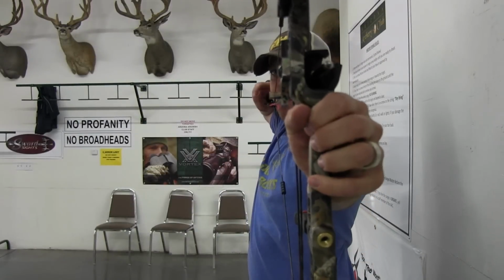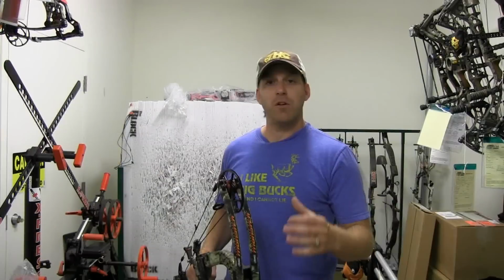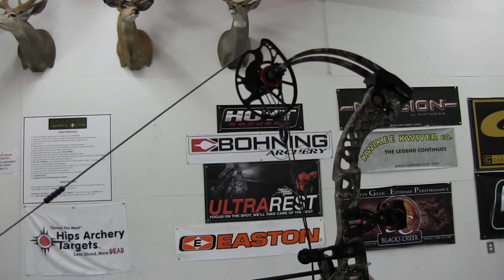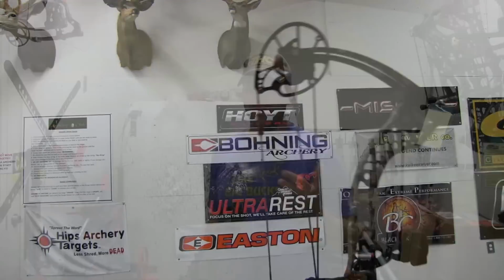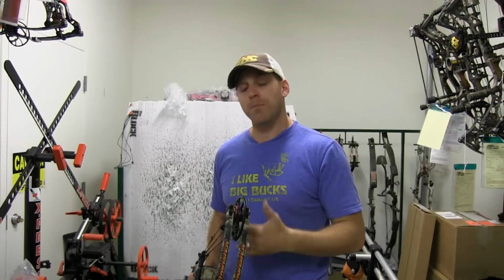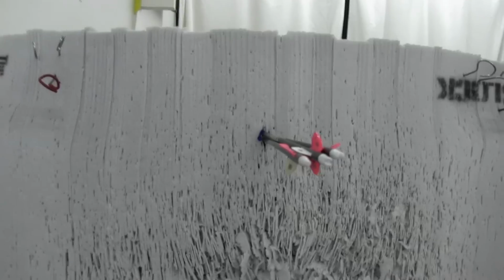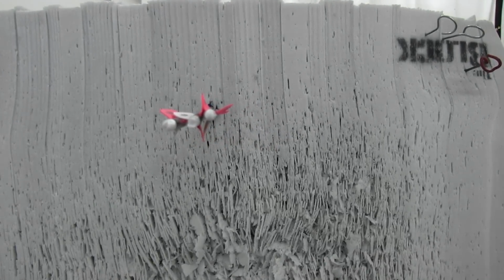Basically it has a super smooth draw cycle, and it felt very comfortable to me, and when I pulled back at full draw, I could hold it for long periods of time and still make an accurate shot downrange. That's one of the things I do when I'm looking to buy a new bow, is that I will hold it and try to hold it for a minute and see if I can consistently put an arrow what I'm aiming at downrange.